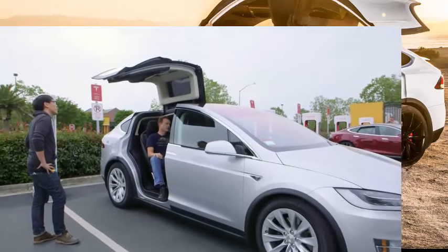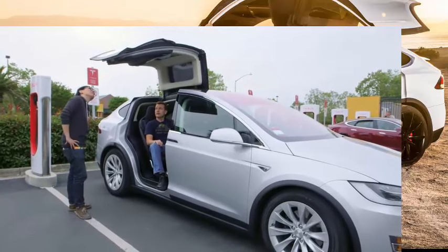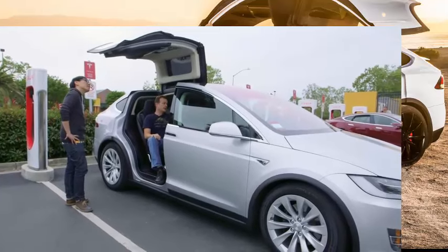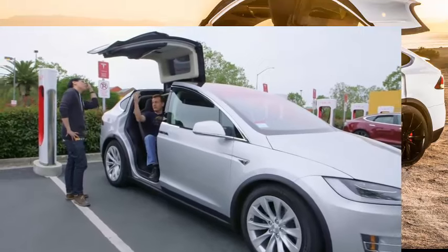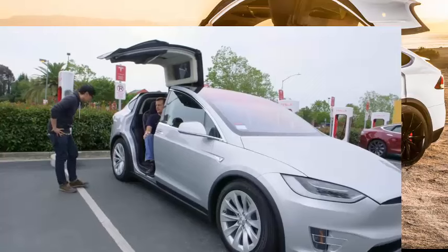It also has, on the dash up here, which you can't see right now, but maybe we'll show it to you later, an image of the car when the doors are open. And just like when you're backing up, it puts a heat map around where things are to let you know that it didn't open up as high because there's something in the way, or it didn't open up as wide because there's something in the way.